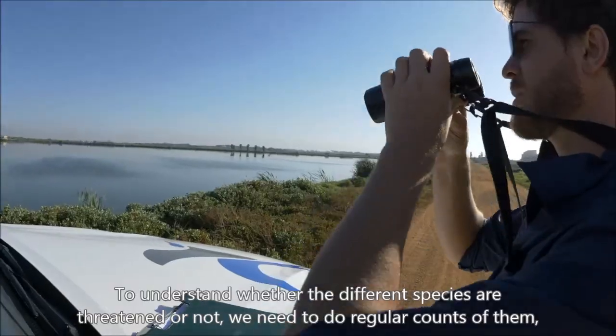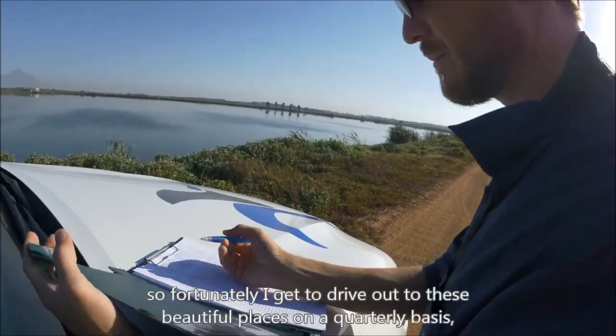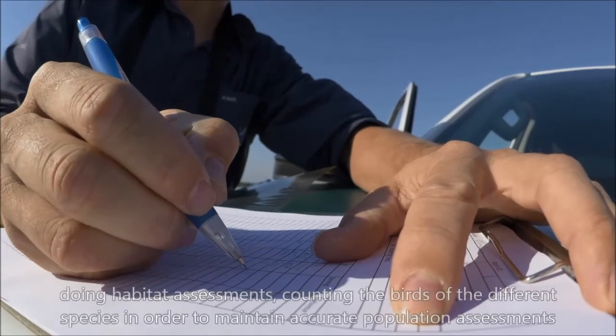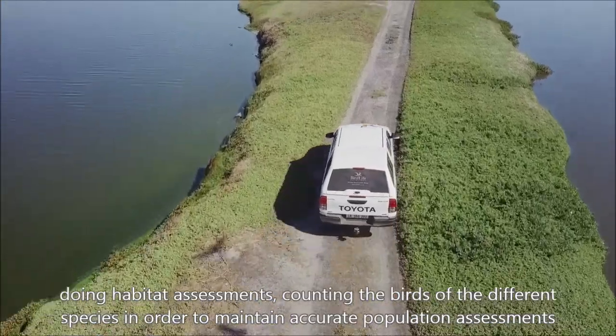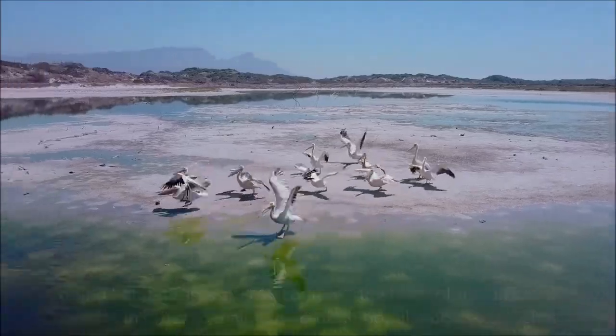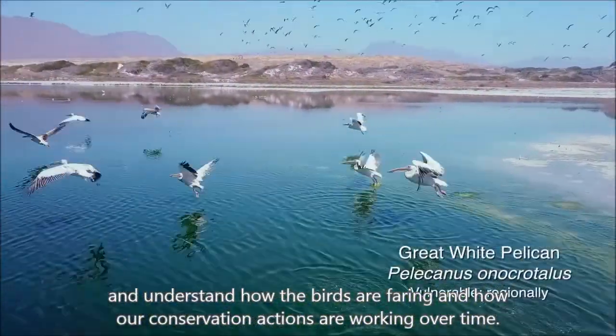To understand whether the different species are threatened or not, we need to do regular counts of them. So fortunately, I get to drive out to these beautiful places on a quarterly basis, doing habitat assessments, counting the birds of the different species in order to maintain accurate population assessments and understand how the birds are faring and how our conservation actions are working over time.